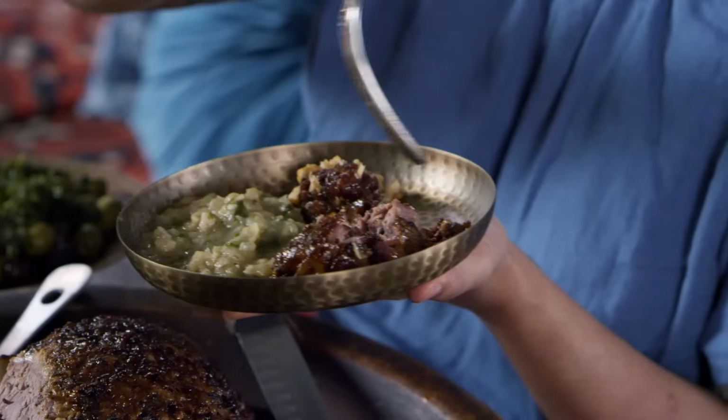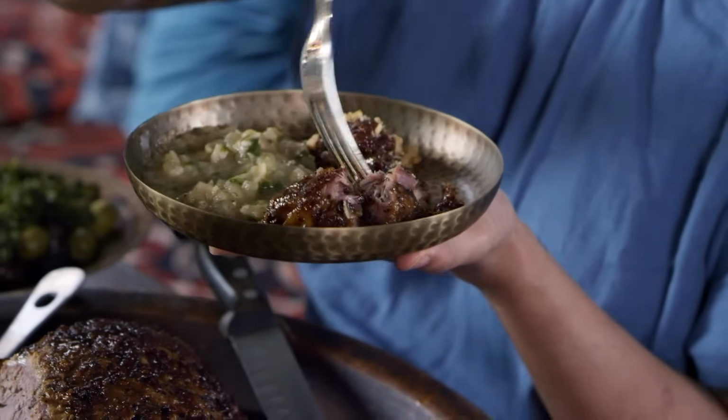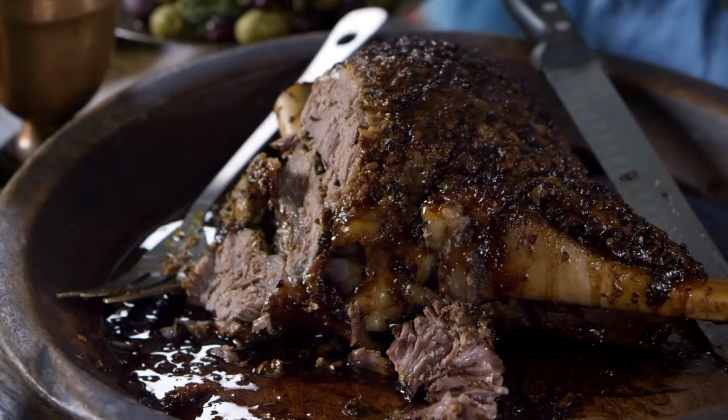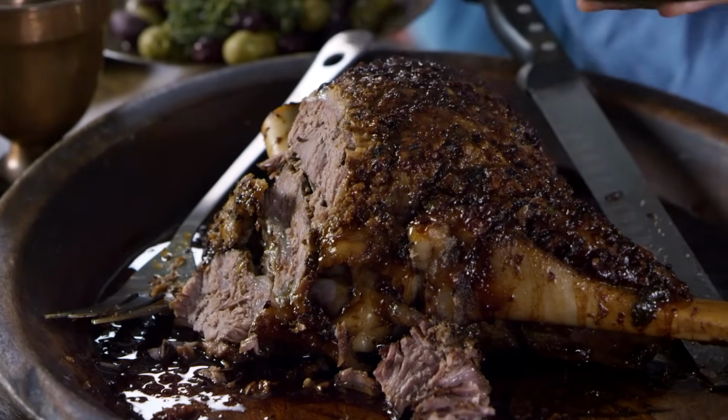The lamb. I mean, it's delicious. Lamb with lots of garlic, always good. That's amazing when you get that kind of caramelization and the garlic got really nice and sweet and everything is just really nice and tender.